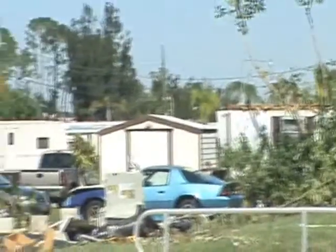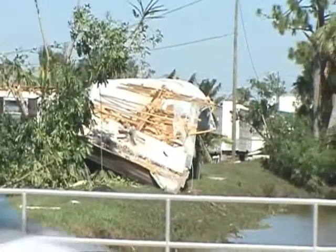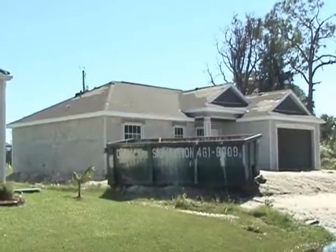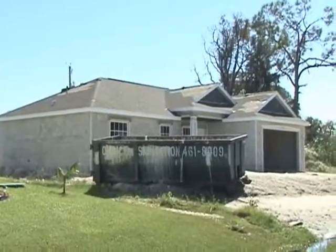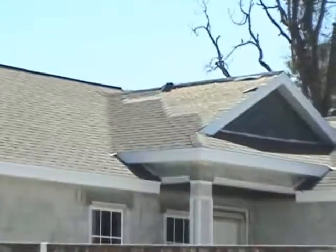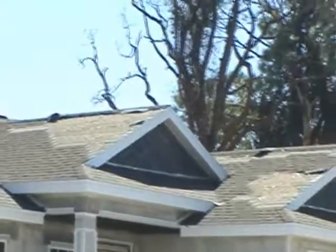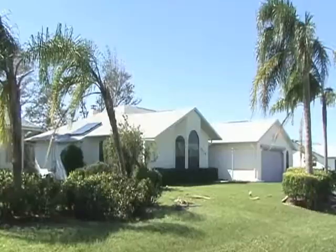Roofs off in here. I don't think roof guard would have helped these, but just to show you the power of a hurricane against a mobile home or a manufactured home. Here's the evidence of a brand new house being built with the roof on, and you see what happened to it. It just got peeled right off. Roof guard definitely would have helped this roof. No question about it.